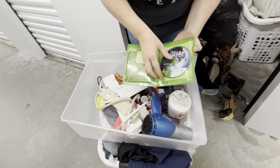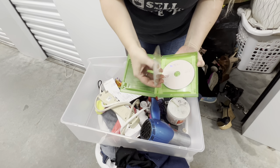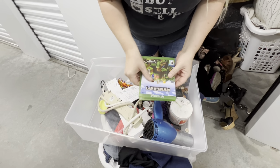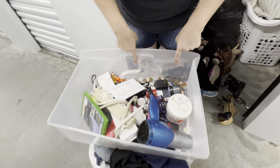Oh, it's the wrong one. Call of Duty Black Ops for the Xbox 360. But there's one underneath. What is that? A DVD. Xbox One Minecraft. Look at all that change down there. Do you see it? Yeah.